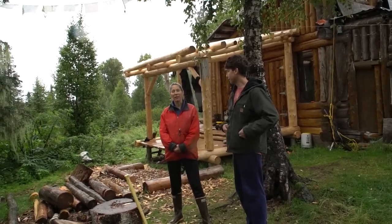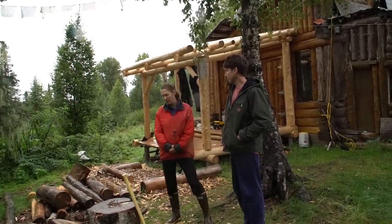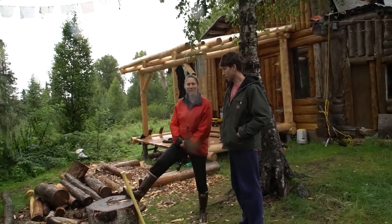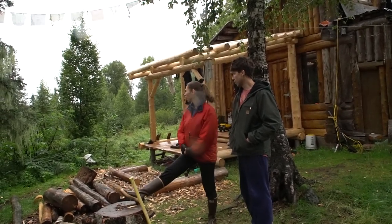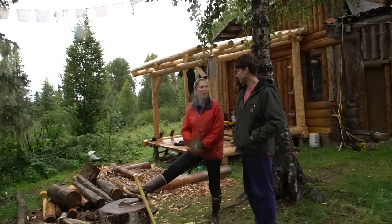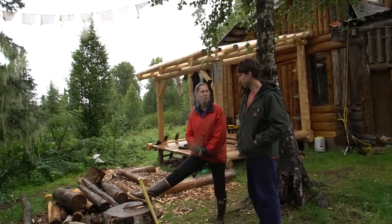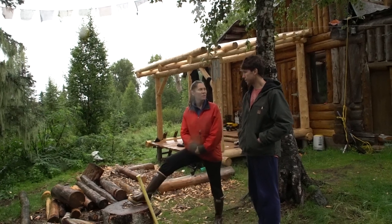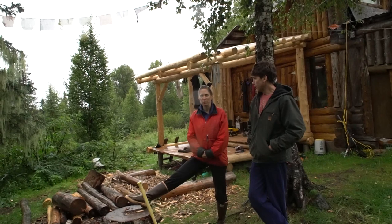They're drier, they're lighter, they're easier to move, and it's better. We've got the spruce beetle infestation up here that has been killing off our spruce trees. We actually had to cut down one of my favorite huge, old growth trees because of spruce beetles. But those make the best building logs. So we go around and specifically choose those spruce trees for building.